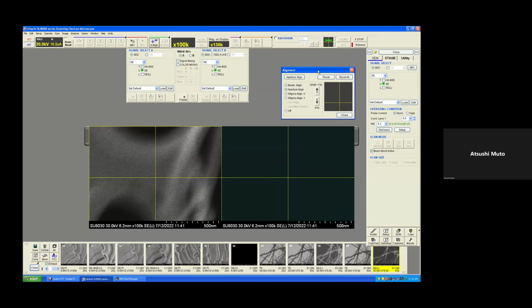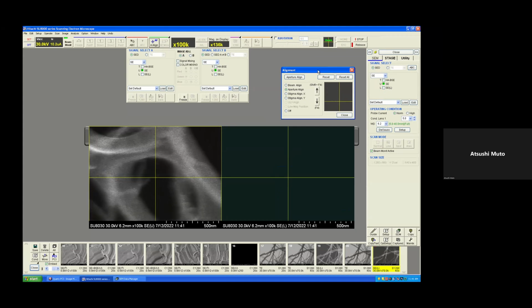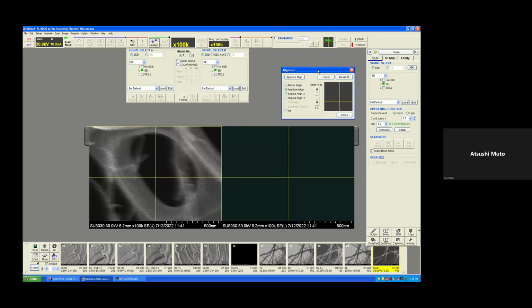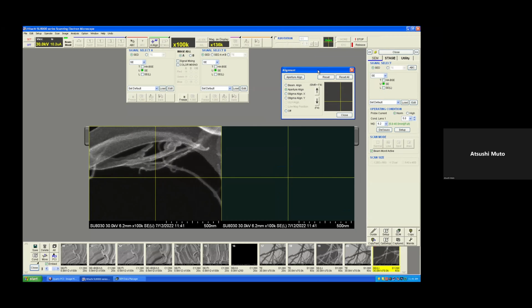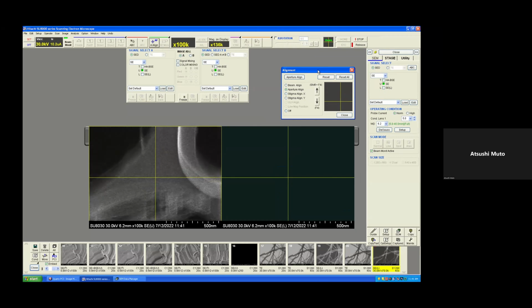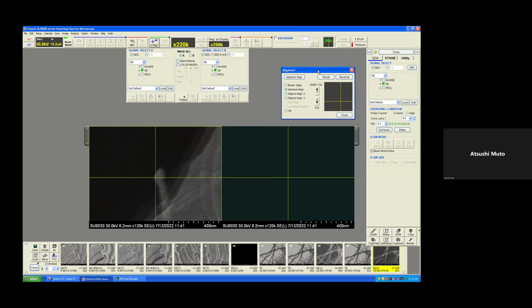If you project a TM image and try to align the aperture, the image wobbling behavior is a little different, and that makes confusion in the operation. So it is good to think that alignment operation is better done with the normal SEM image. Okay, I made it.